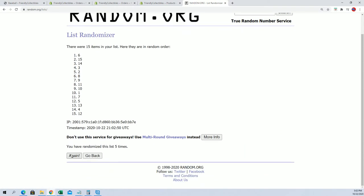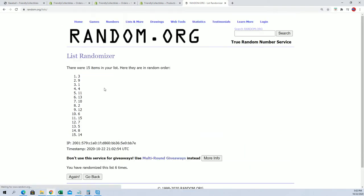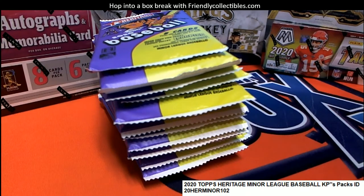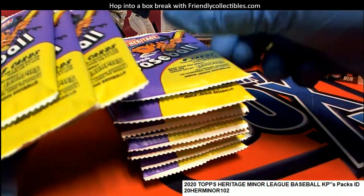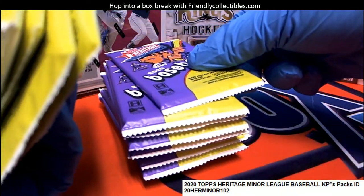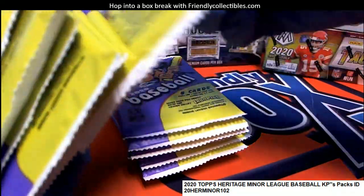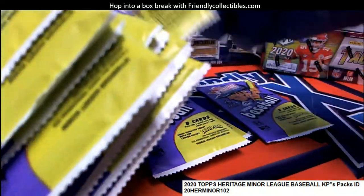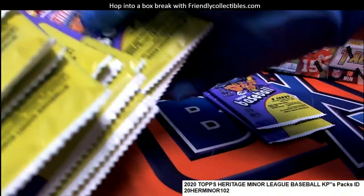Mr. KP, lucky number 7, 8 and 13. 8 and 13 it is. That's 5, 6, 7, 8, 9, 10, 11, 13.